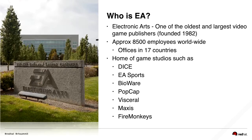We're about 8,500 full-time employees worldwide, and then with contractors and everything, probably 13,000 or something like that worldwide, and some of those are seasonal. We're in 17 different countries. Another thing to note about our particular environment is that those studios are largely autonomous. So this is a very heterogeneous environment. Taking all of that into account is a huge challenge, but we make it part of how we design.